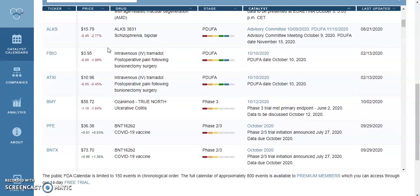Okay, we're going to start the list off at the number 8 pick. The number 8 pick is ticker symbol FBIO, currently trading at $3.95. It was down about 1.99% on Friday at the close. The drug being looked at has a PDUFA. So what did we say? PDUFA has about an 80% success rate, so it has a higher success rate as it has come to the final stages. FBIO has an October 10th, 2020 PDUFA date.